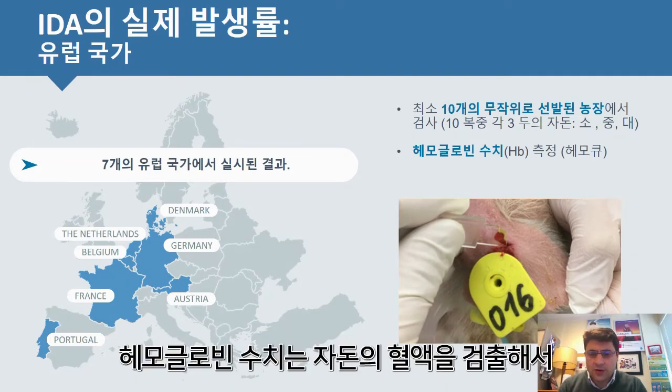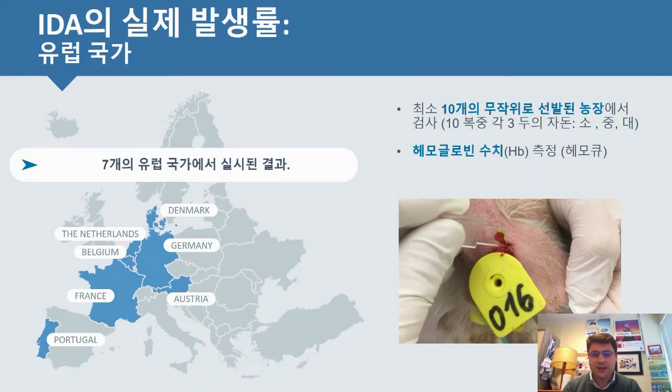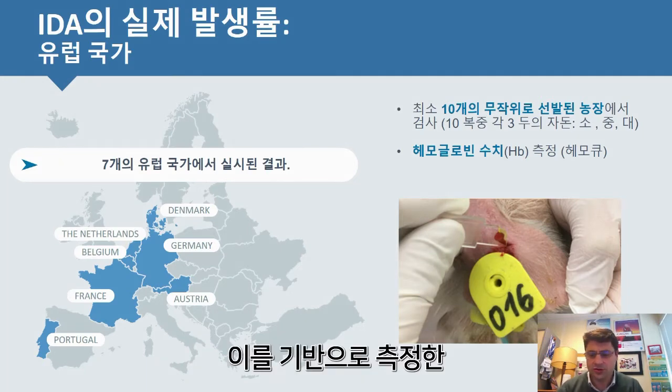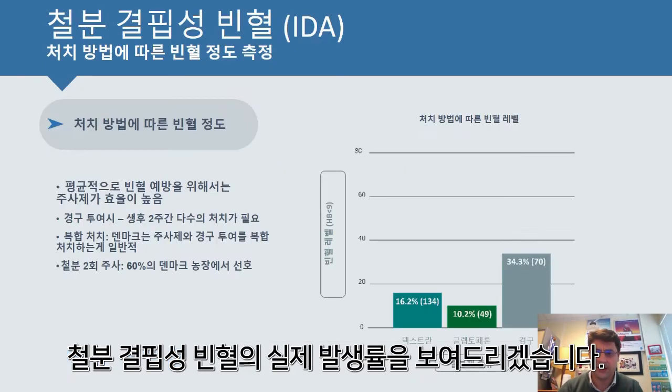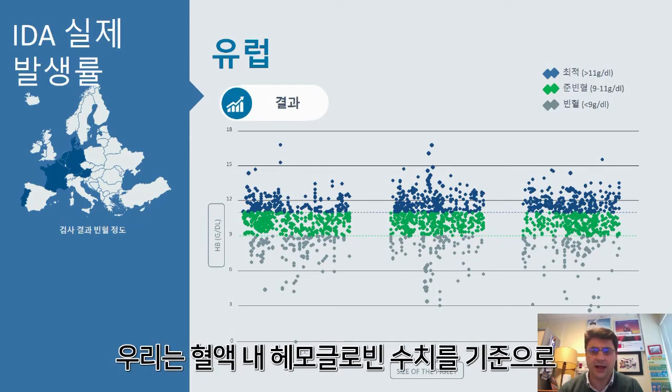What did we do? We used a specific device, named HemoCue, a particular analyzer, which is able to measure the quantity of hemoglobin in blood. Basically, it gives us the grams of hemoglobin per deciliter of blood, okay? So based on this, I'm going to show you the results that we obtained, okay? Look. These are the global results of Europe and all the countries.